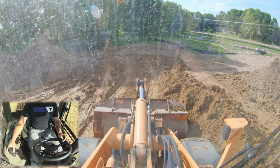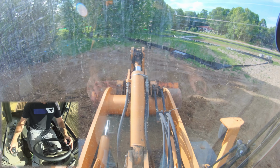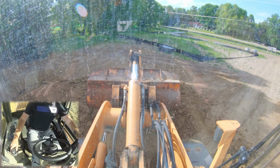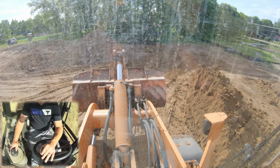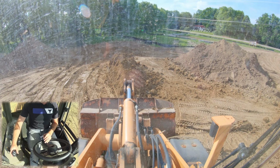Because I can sit here and spin my tires and just wear the tires out, put a lot of strain on the machine and not really do anything. Or if I keep the weight down on that bucket to where it's applying that pressure down on the tires, it's actually pushing, it's going to allow us to apply our engine power to push the machine forward. And that's key to being efficient in a loader, and it's key to not tearing the loader up.